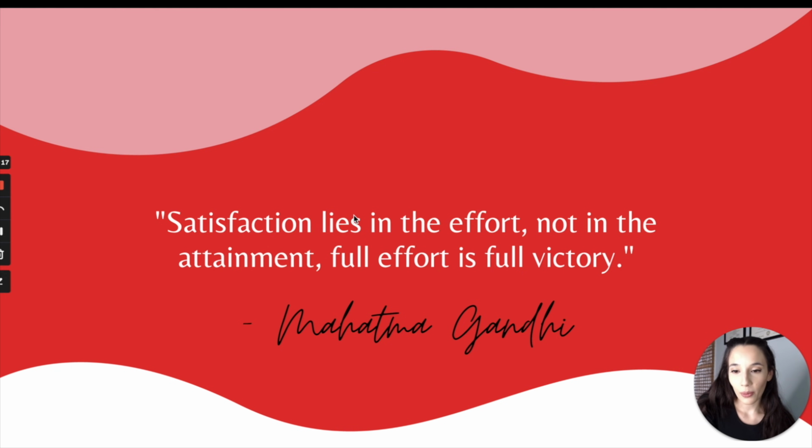So just to end with a quote, satisfaction lies in effort, not in the attainment. Full effort is full victory. So the fact you guys have now gotten through module 2, you're putting in the effort, and we're going to keep moving forward so we can come up with a success plan, and so you can have full victory. All right, see you guys in Module 3.